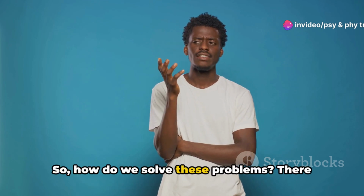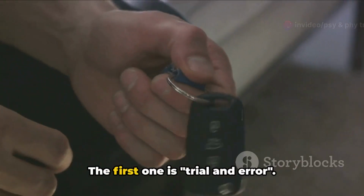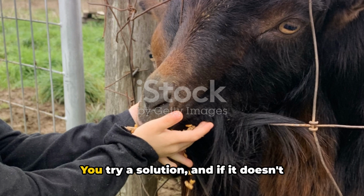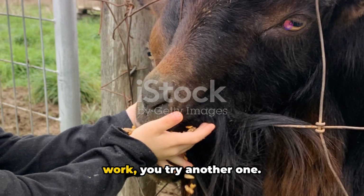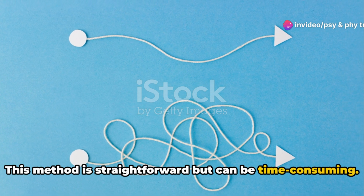So, how do we solve these problems? There are three general methods. The first one is trial and error. This is as simple as it sounds. You try a solution, and if it doesn't work, you try another one. This method is straightforward, but can be time-consuming.